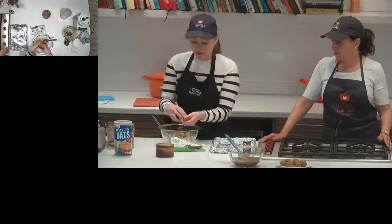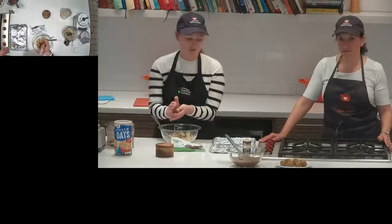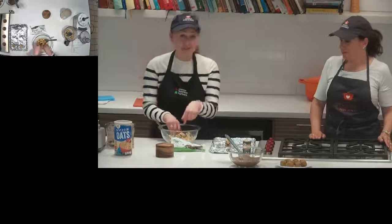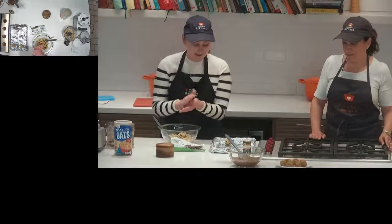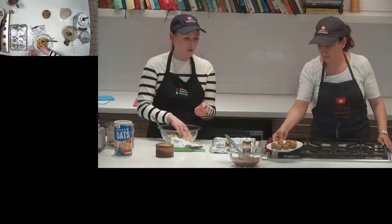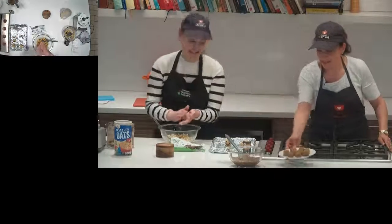You might notice this recipe recommends popping them in the fridge for about 30 minutes so their solid shape can form. But if you're a cookie dough fan, you could eat this right out of the bowl if you wanted. We'll just form these here. You might be able to see, we actually made some ahead of time and refrigerated them. So when your cookie dough bites are done, perfect, that's what they should look like.